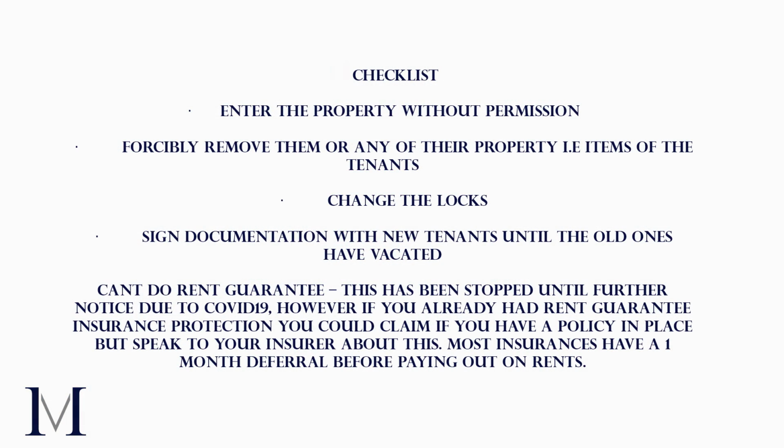So those are my tips on what you cannot do, even if your tenants do not pay. And the last one is just a bit of advice regarding rent guarantee. So that's my 5 top tips that I put together for you guys.